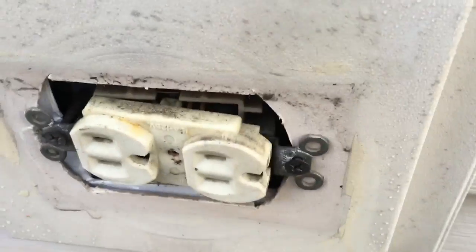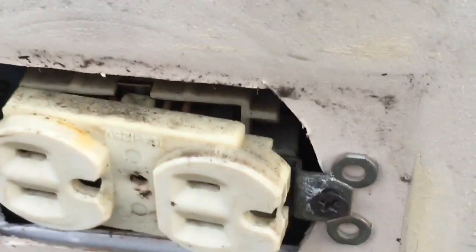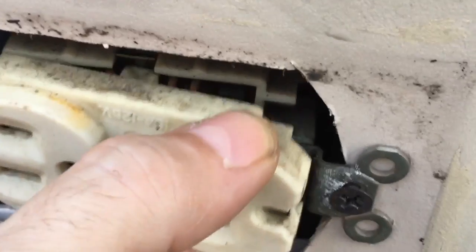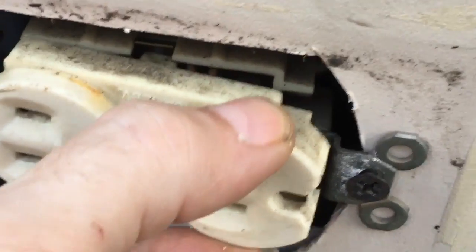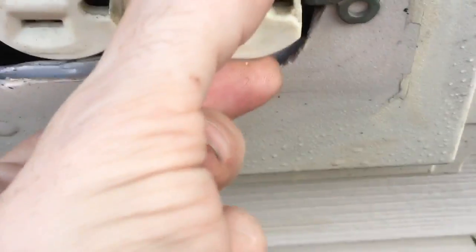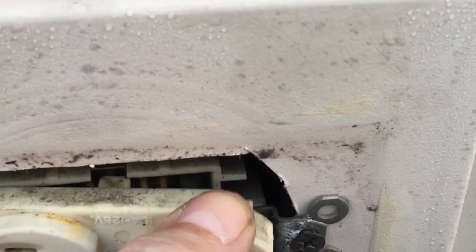But look at what we have here. Are you seeing what I'm seeing? An outlet that has completely come apart. Wow. It just kind of came apart on its own. So my suspicion of water getting into the outlet and everything, completely wrong. A completely busted open outlet.